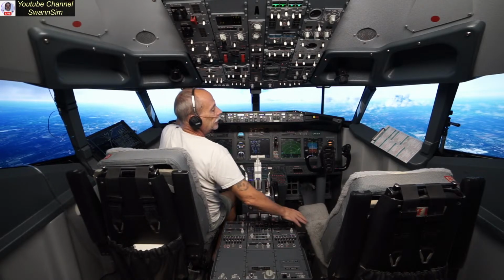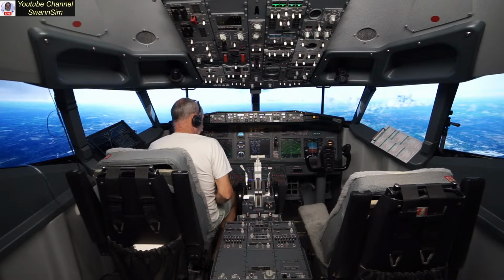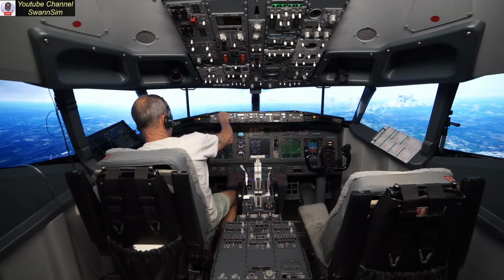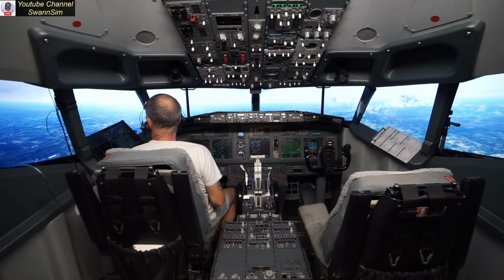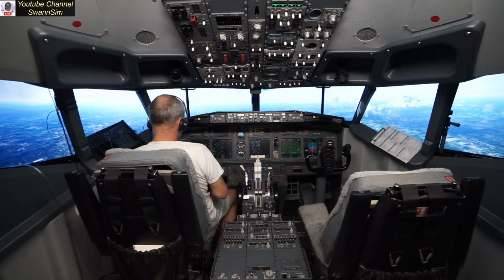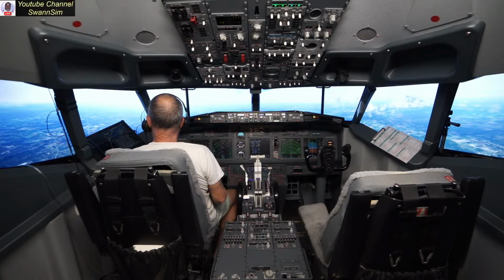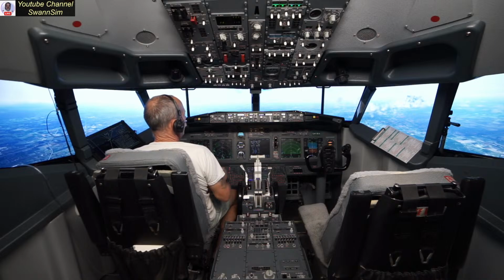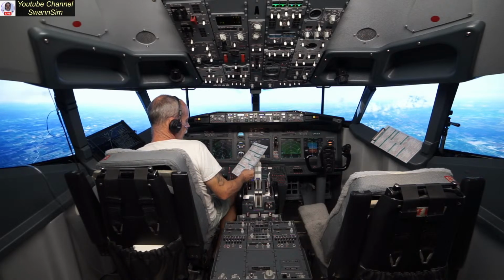That is some spectacular view. Cleveland Center, good morning. Lambertville, altimeter 30.06. Not bad. Yeah, PMDG put this one right out of the ballpark. And we're coming up on 18. So we'll go to standard pressure and we can have a look. Make sure we didn't miss anything here.